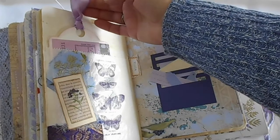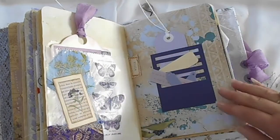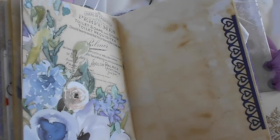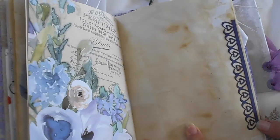And I just have some mauve sari silk ribbon, and that came from Witchcrafts Do You Do. Another of Tim Holtz. And here we have a little heart trim punch down the side of there.